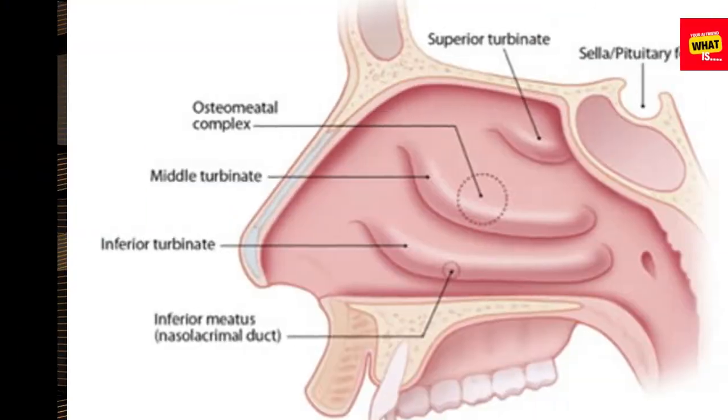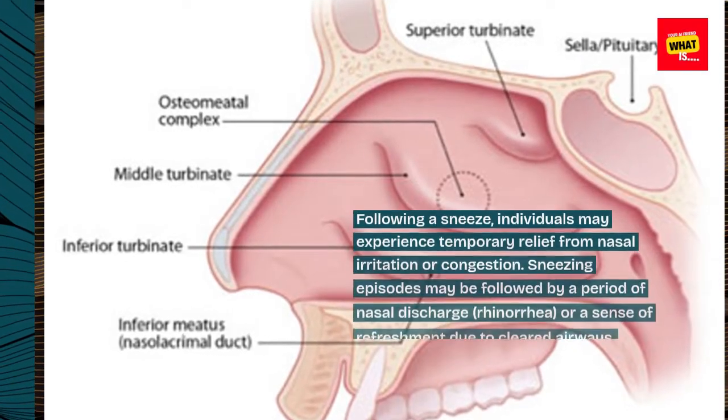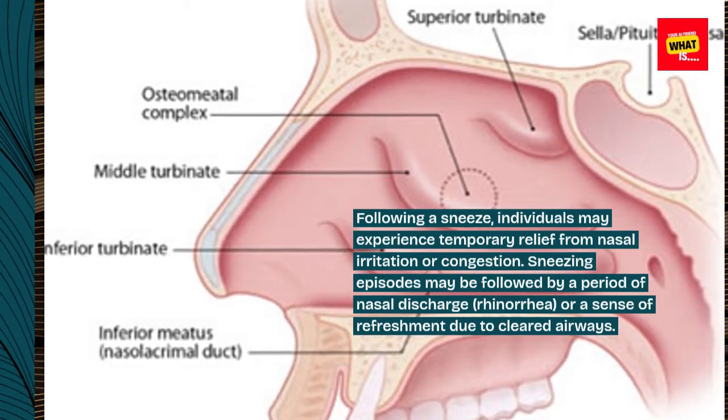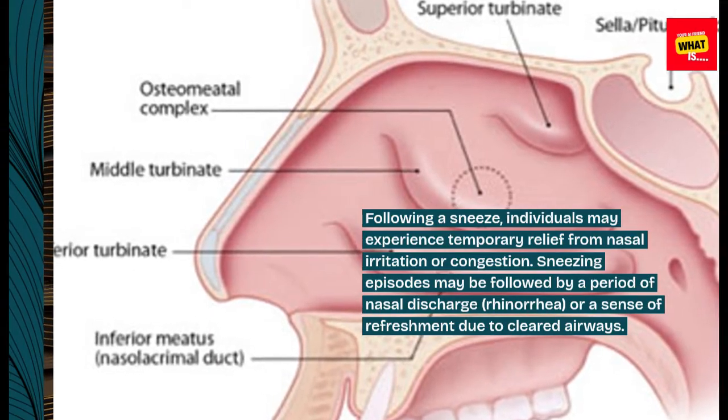Post-sneeze sensations. Following a sneeze, individuals may experience temporary relief from nasal irritation or congestion. Sneezing episodes may be followed by a period of nasal discharge, rhinorrhea, or a sense of refreshment due to cleared airways.